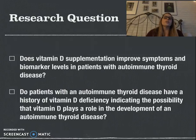So our research questions: does vitamin D supplementation improve symptoms and biomarker levels in patients with autoimmune thyroid disease? And do patients with an autoimmune thyroid disease have a history of vitamin D deficiency, indicating the possibility that vitamin D plays a role in the development of an autoimmune thyroid disease?